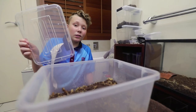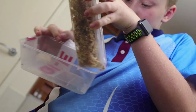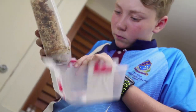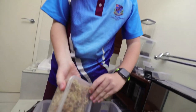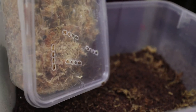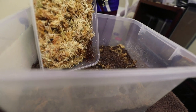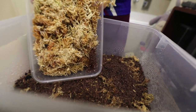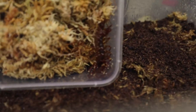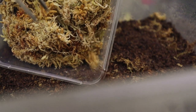Okay guys, air holes are done so we can breathe, that's important. All right, let's get him in. Now I'm hoping he won't fly out of this one, so I transfer him carefully. Straight in there, straight in. So here's your new home, buddy. Oh geez.